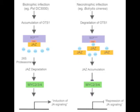That's really interesting. You might imagine that if the level of SUMOylated JAZ was up, the level of unSUMOylated might decline, but you found that they're all at the same level.